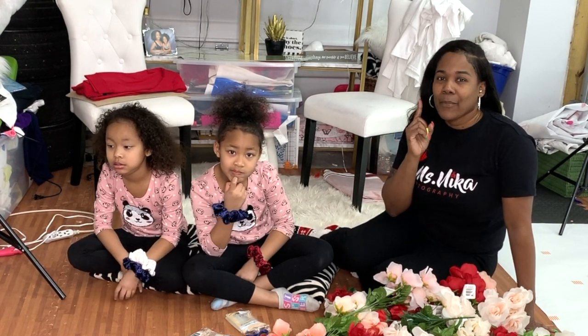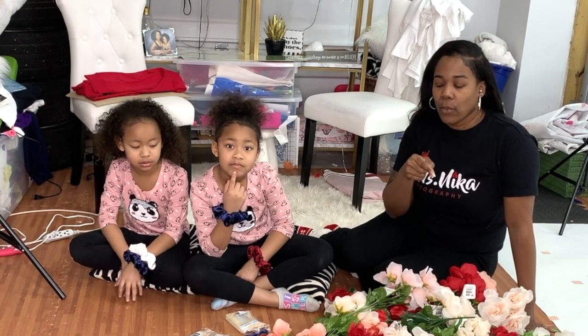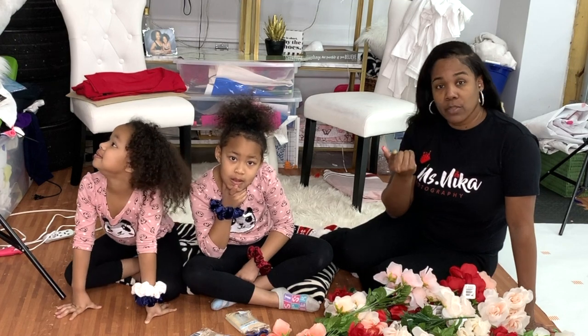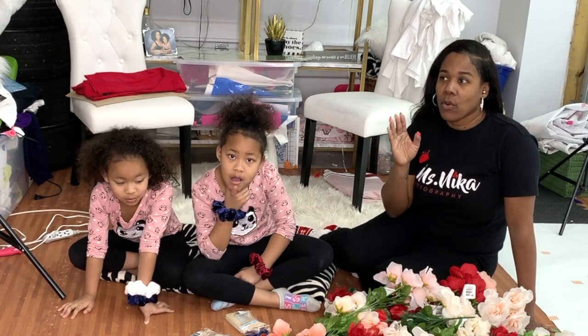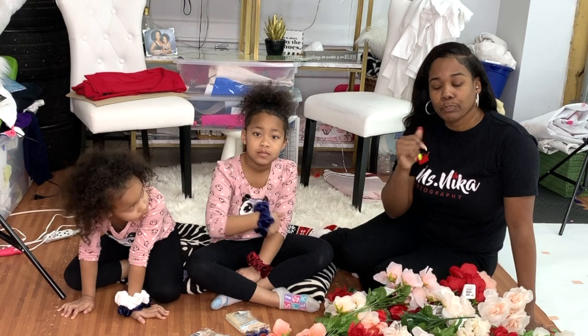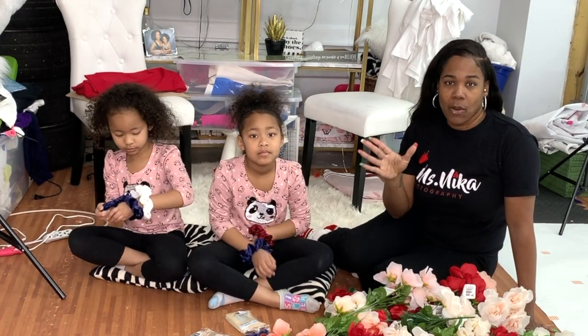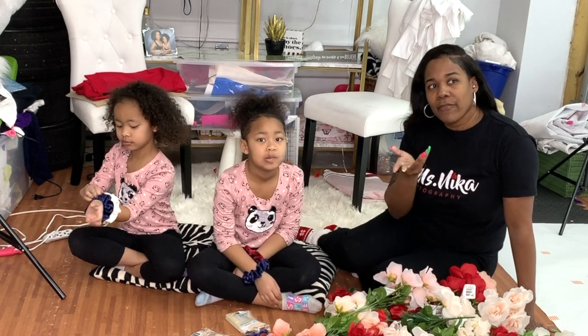So my first idea was to make a flower wall, and I've watched a lot of tutorials about it. Most people use poster board and they put it to the wall, or they go to Lowe's or Home Depot and they get the foam board and put holes in it and make the flower wall. So that was my first idea.